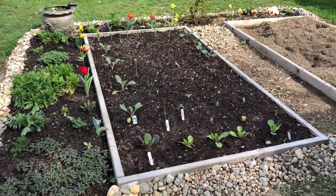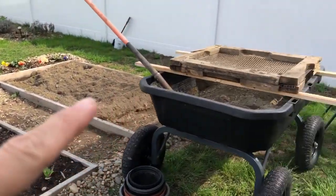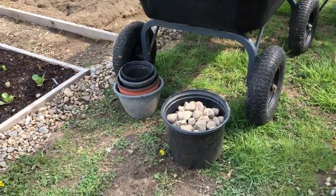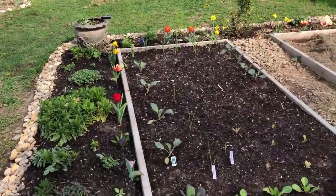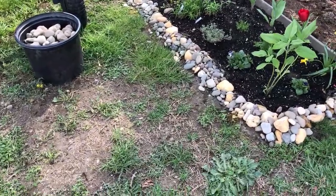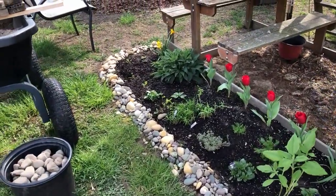So we did sifting of the soil in this bed, and we're doing it over there. And you can see here's our sifting process. There's a big pile of rocks, and I'm dispersing them all over, making nicer borders everywhere. Oh, there's some bees that are fighting. Almost hit me. So I just finished this garden bed over here.